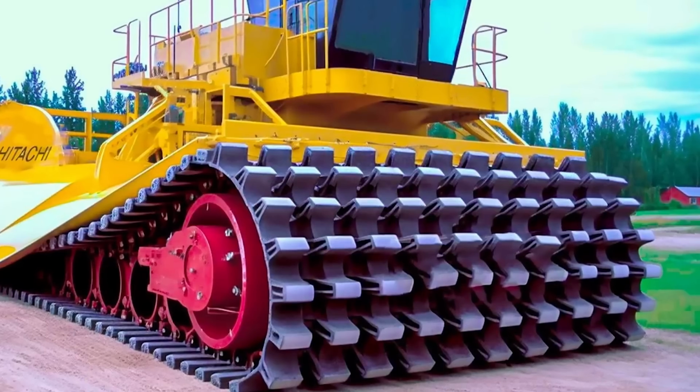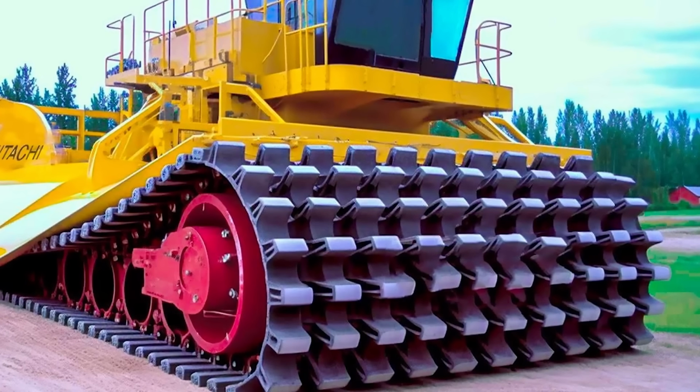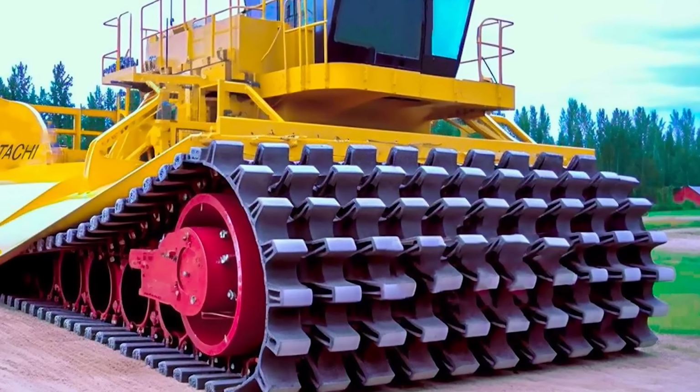If a similar machine were constructed today, it'd probably look like this, with the wheels replaced by a tracked platform to enhance performance and off-road capability.